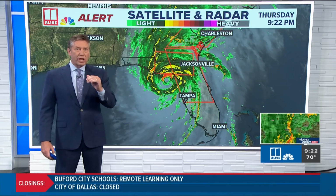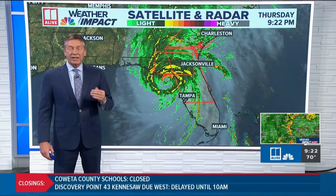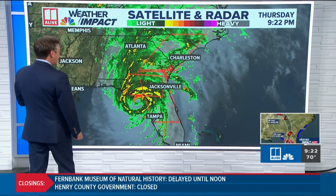It would have to get up to 156 miles an hour or greater in order for it to become a Cat 5. I'm not saying that's impossible, but we're getting closer to that landfall, and we're starting to run out a little bit of time before it can become a Cat 5.